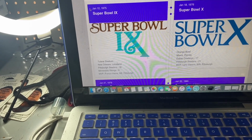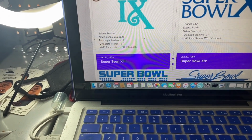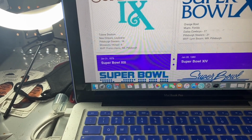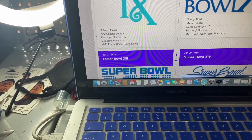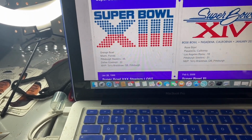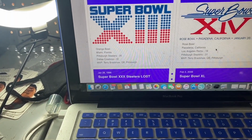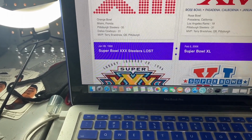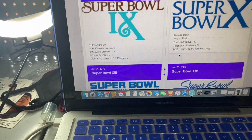But it gives you the date, the Super Bowl number, and that it was at Tulane Stadium, New Orleans, Louisiana, Pittsburgh Steelers 16, Minnesota Vikings 6, MVP Franco Harris, running back, Pittsburgh. And it just gives you those little gems. I think it actually gives you what the Super Bowl looked like during that time. No, I'm not going to steal any of these, but I just needed this information so I can incorporate it into the shirt. This is how an idea starts for some of my creative customs.